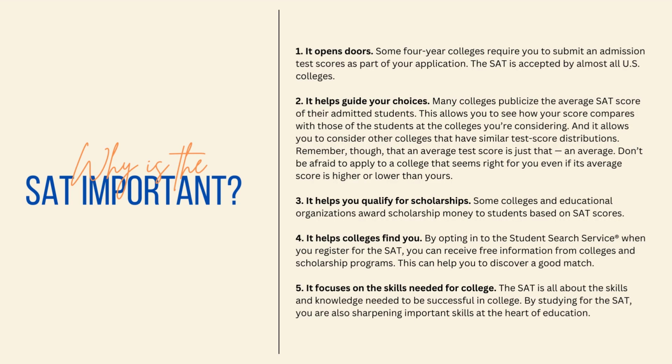Let's now discuss why the SAT is important. For starters, it opens doors. Some four-year colleges require you to submit an admissions test score as part of your application. The SAT is accepted by almost all US colleges. Two, it helps guide your choices. Many colleges publicize the average SAT score of their admitted students. This allows you to see how your score compares with those of students at the college you're considering. It allows you to consider other colleges that have similar test score distributions.